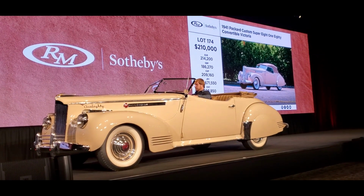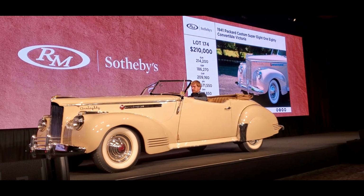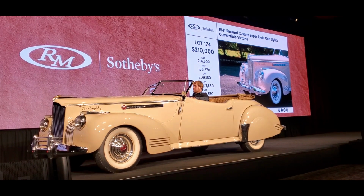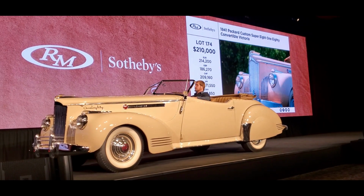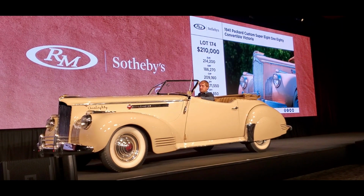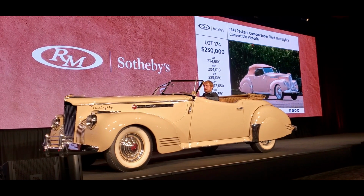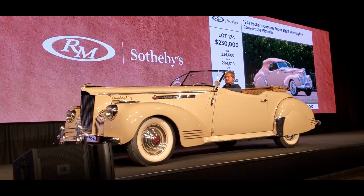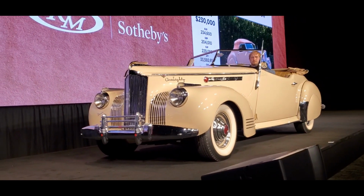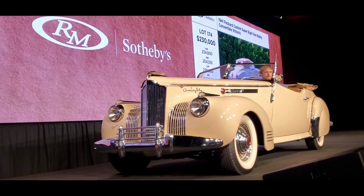Let's not forget, this has Darrin coachwork. Amazing in itself. Beautiful, long-term, loved car, sumptuous leather. One of the best preserved 1941 models in the world. 210, 220,000. 220 in the front row, now 230. 230 in the back, 240. 230's bid, $240,000. How about 235, sir? Do you want to reconsider it? 235,000. We're at 230, asking 235.